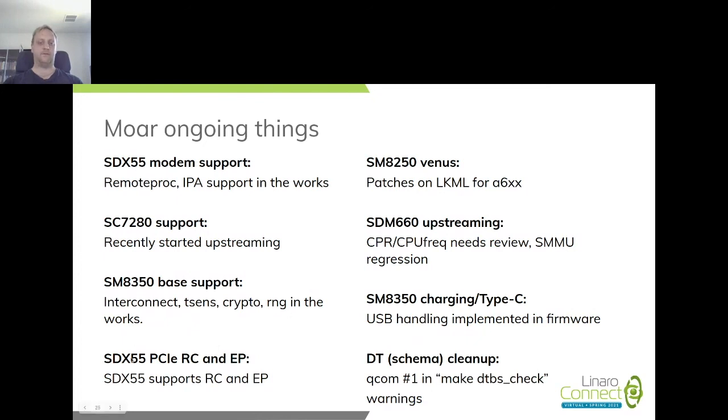The SDX55 being a modem platform, typically found in a PCI endpoint configuration. So it would be quite interesting to see if we can get the PCI driver, which so far has been RC only, to play endpoint as well, and that will bring with it quite a bit of work in MHI and to get the endpoint side of things in place.